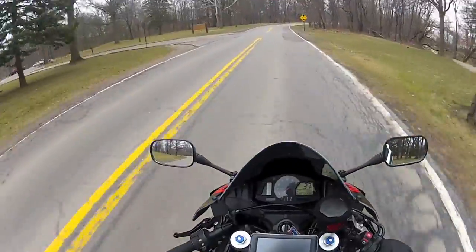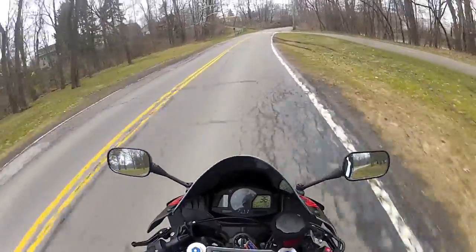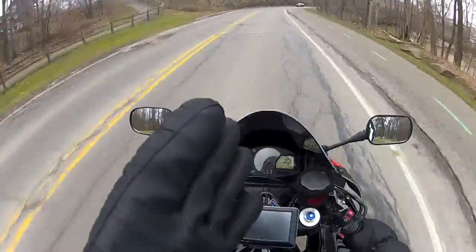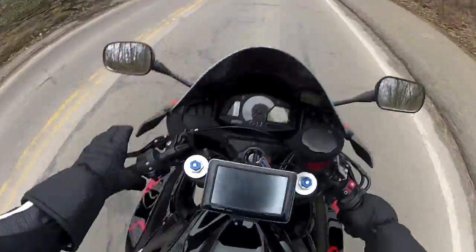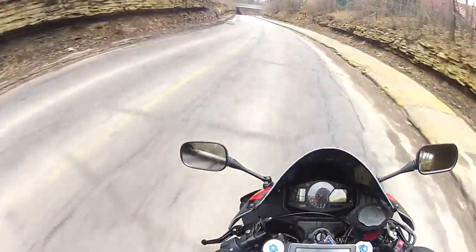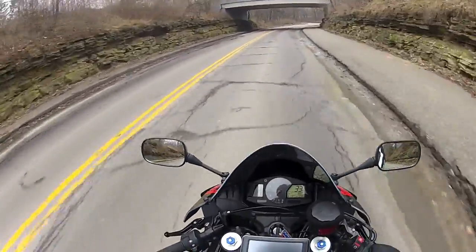If I do coast around the corner, I don't go any more than about 15, maybe 20 miles per hour maximum. If I see the road is bad on a turn, I will slow down before the turn, pull in the clutch, and just coast, like I said, about 10 to 20 miles per hour, just to get past the road debris. And there's nothing wrong with that.